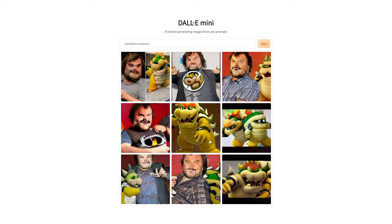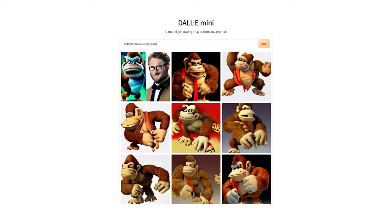I don't know what's going on with the Bowser in the middle, right? I think it's like a conjoined twin situation. Yeah. All right. Bottom right one looks good, too. Oh, anyway. Seth Rogen Donkey Kong. Also, it didn't fuse well, but it is at least mostly Donkey Kong.